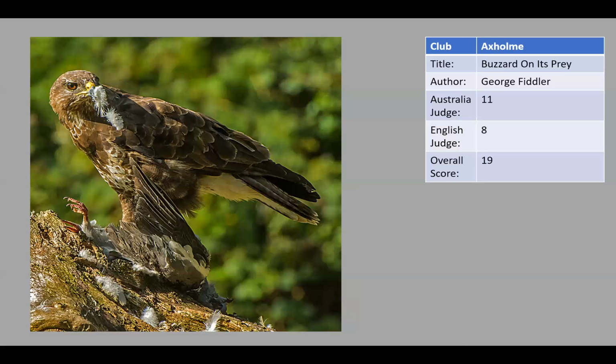But I'll tell you something which is interesting. When I judged the picture, I thought the picture was blurred. And then they sent me a report with this picture on, and I thought the picture looked sharper. And then I think this picture's in between the two of them. So I have actually seen a picture of your bird, George, that's a lot sharper than this, and I thought it was a lot better.